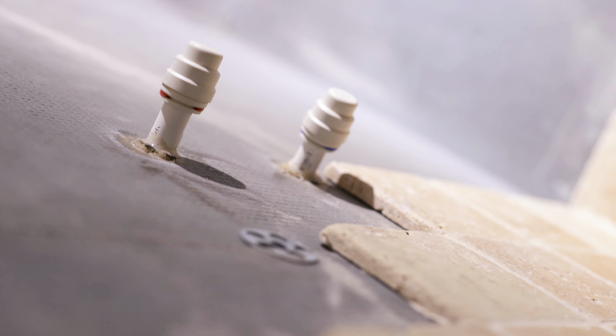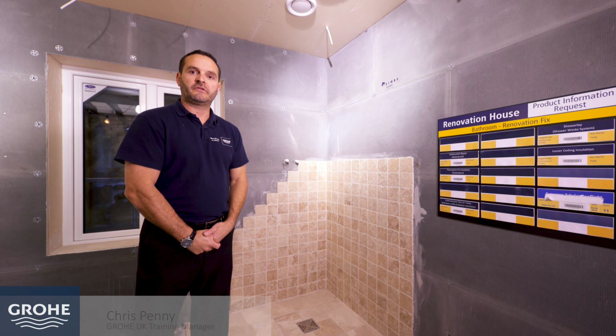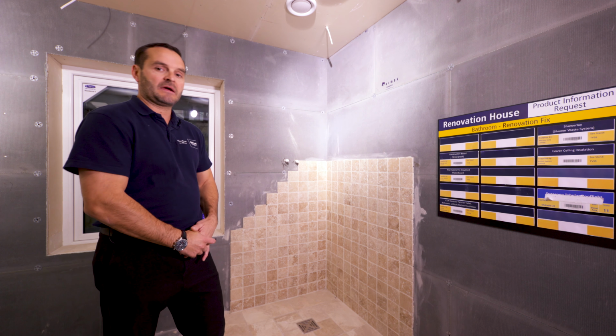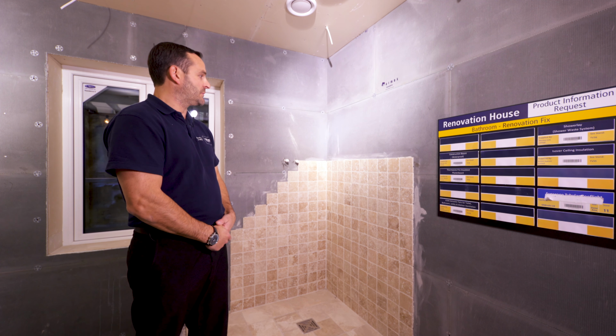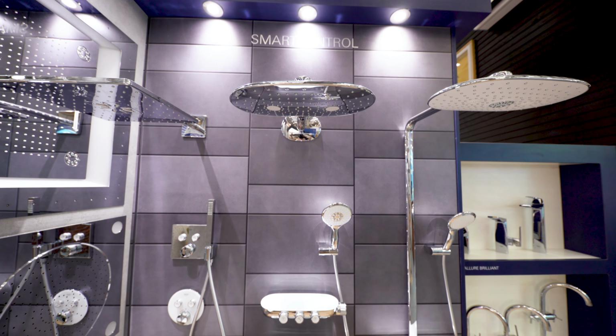We also note that we have pipework coming through the walls to facilitate the showers. So one of the biggest trends we're seeing in bathroom design these days is a walk-in shower. If you're planning to have products concealed behind the wall, then you need to plan this with your builder or with your bathroom installer. It's quite important to plan where you want your shower head.